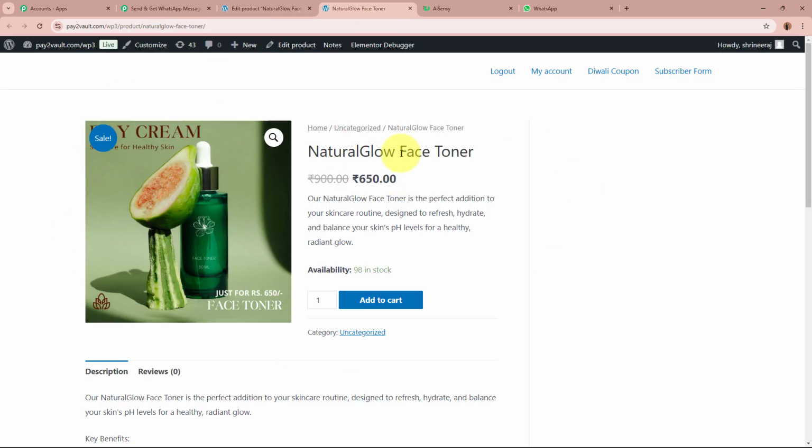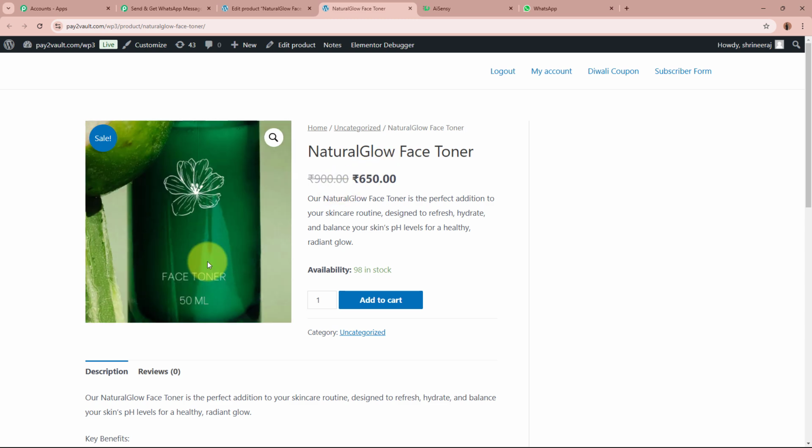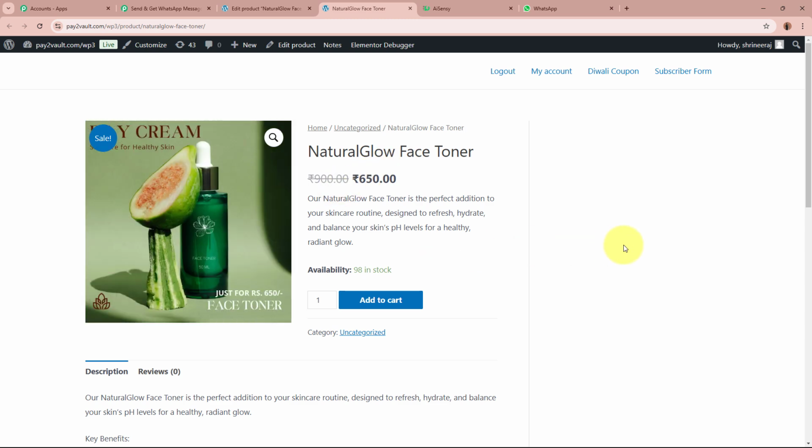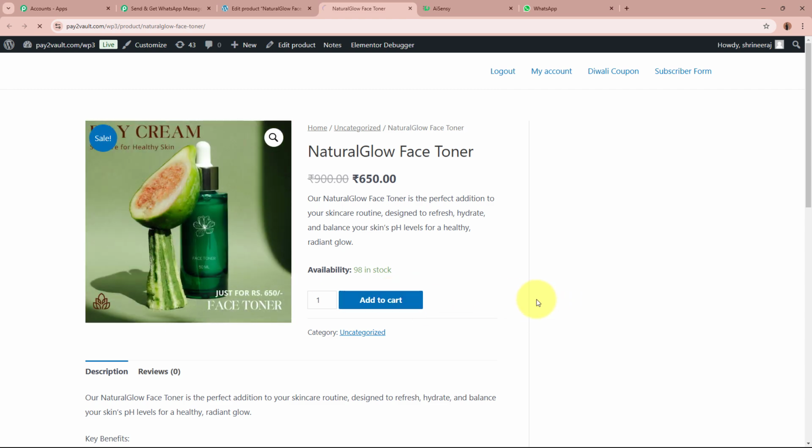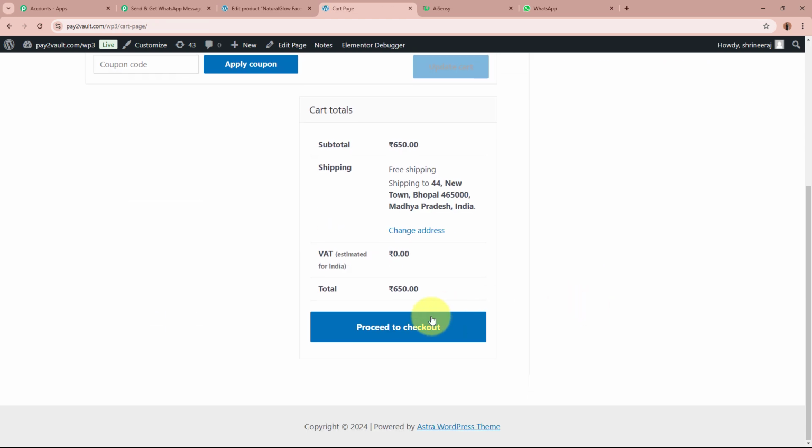So this is the product that I've created for my business. This is my skincare product right over here. It's a face toner. Now what I'm going to do is the test purchase of this product. For that, I'm going to click on this add to cart button. Then I'm going to click on this proceed to checkout right over here.